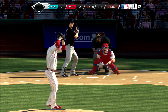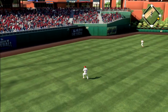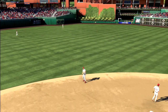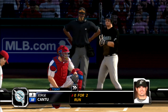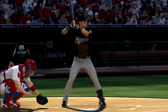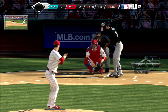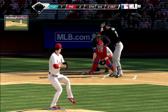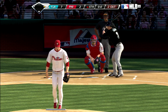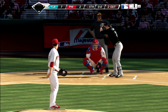Full count pitch on its way. Swing and a ball lined hard towards short. And that's in there, base hit. Jorge Cantu will dig in, 0 for 2 thus far. And this pitch is taken on the inner half for strike 1. And he's looking for his first hit of the game to try to push his hitting streak up to 5 games.